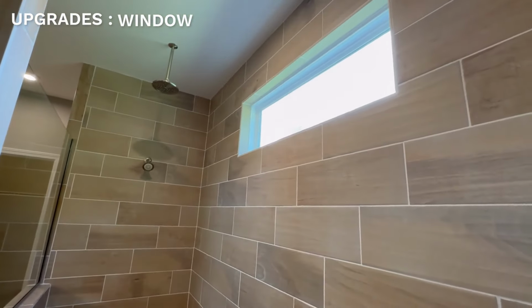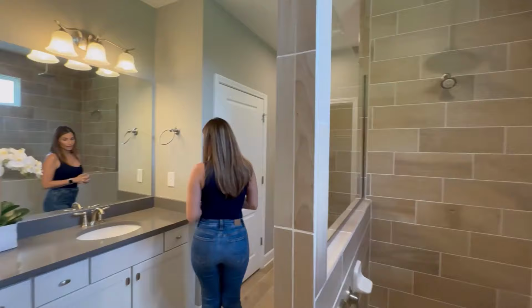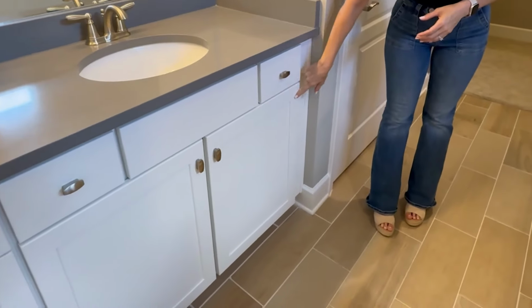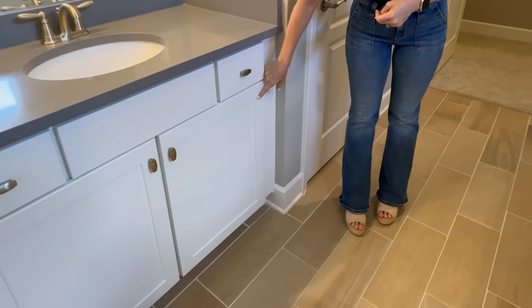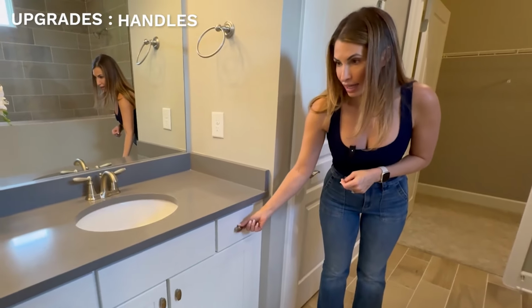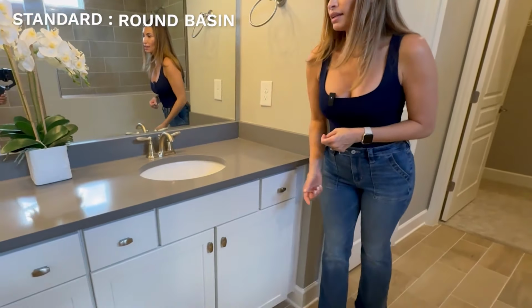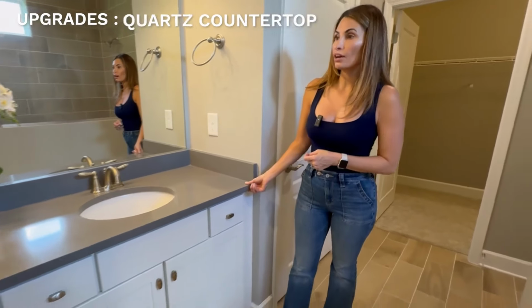And then of course having the window there is great because it's your only source of natural light in this bathroom. Now, this is upgraded cabinetry for sure. There's no seams here in the trim. You have upgraded handles as well. It is a standard round basin, and then it has an upgraded quartz countertop.